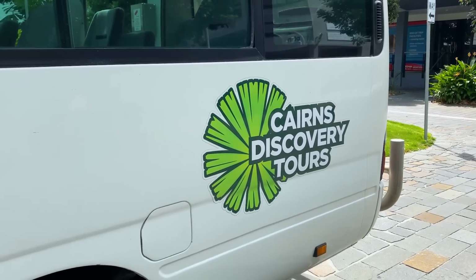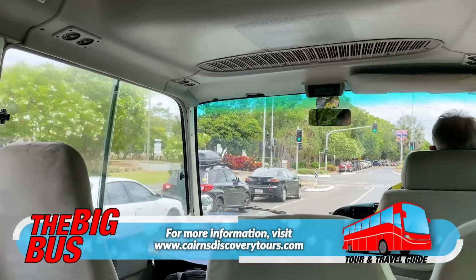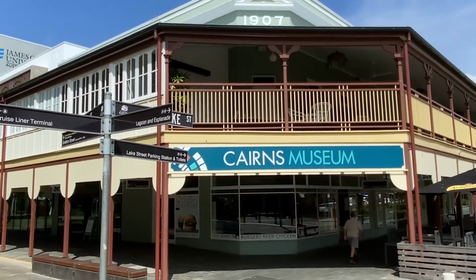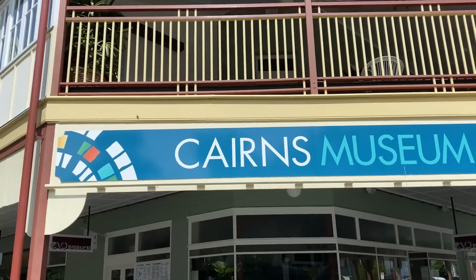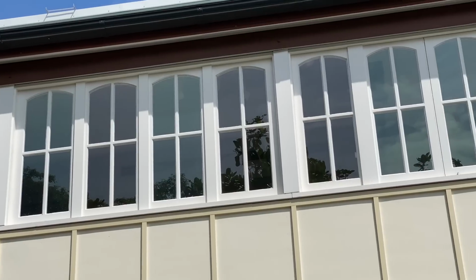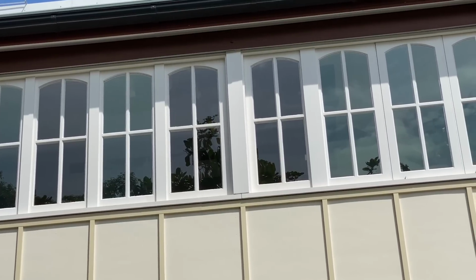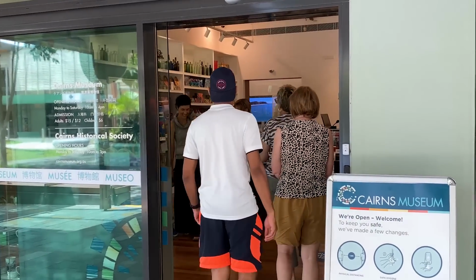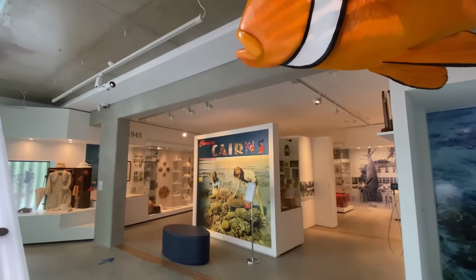For those looking to beat the heat and explore in air-conditioned comfort, Cairns Discovery Tours offers an afternoon city tour that takes in all the highlights. One of the great things about this experience is that it includes a guided tour of the fascinating Cairns Museum, and tour guests can return to the museum at no charge later in their stay.